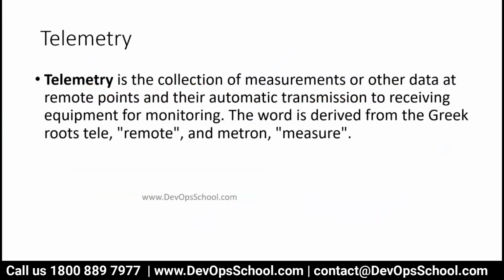So now the question is, how do you perform observability? In order to perform observability, you need to gather telemetry data. What is telemetry data? It is data which you can collect from a remote location and process to get some knowledge out of your system. So that's what telemetry data is.